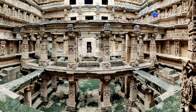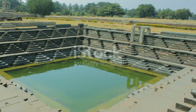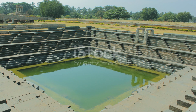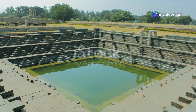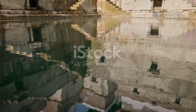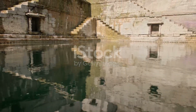Beyond their aesthetic beauty, the stepwells of Marwar are marvels of engineering. The construction of these subterranean structures posed significant challenges, requiring a deep understanding of geometry, physics, and hydrology. The builders had to contend with the instability of sandy soil, the scarcity of building materials, and the need to create structures that could withstand the pressure of the water they held.